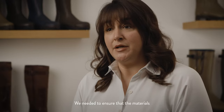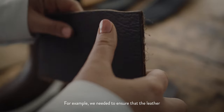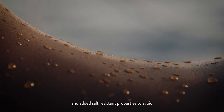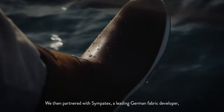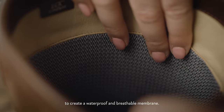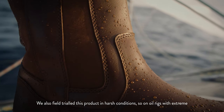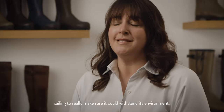We needed to ensure that the materials and the components performed to a very high standard. For example, we needed to ensure that the leather and the nubuck could withstand corrosion from salt water. So we've used a waterproof leather and added salt-resistant properties to avoid the formation of salt crystals on the surface. We then partnered with Simpertex, a leading German fabric developer, to create our waterproof and breathable membrane. We then worked with our product engineers and developers in our partner factory in Portugal. We also field trialled this product in harsh conditions, so on oil rigs with extreme sailing, to really make sure it could withstand its environment.